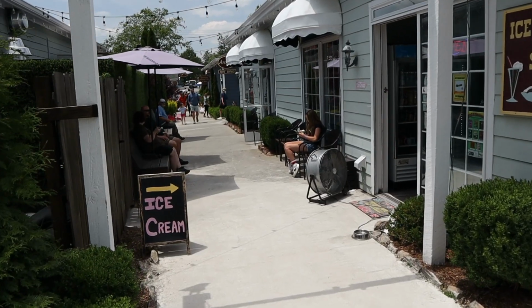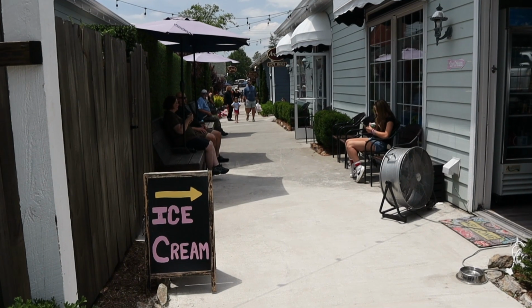We are in downtown Banner Elk. We'll take you guys with us as we just walk around town, explore some of the shops.